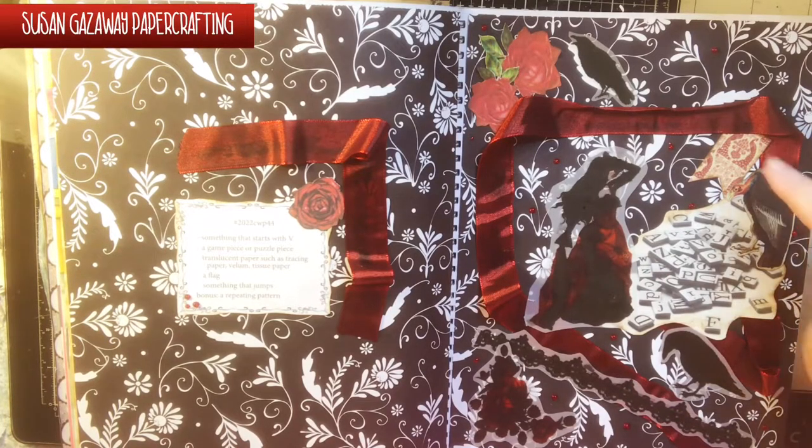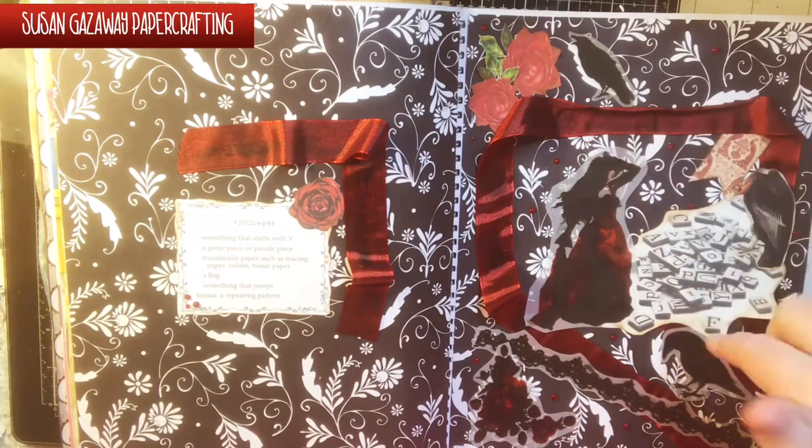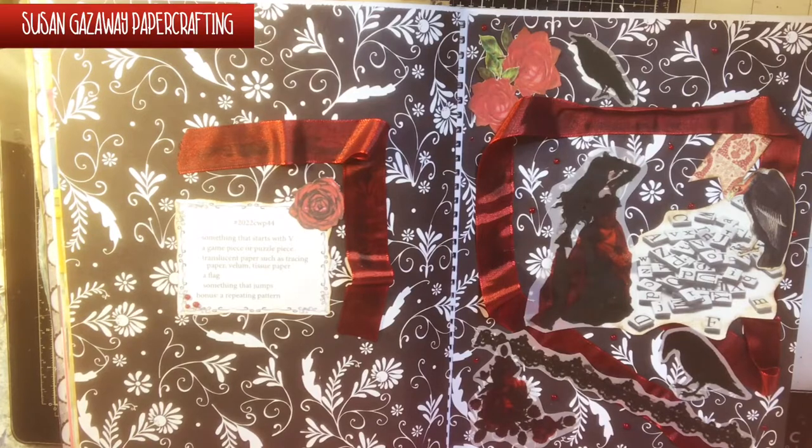A flag, I just used this banner. It's got little peacocks on it, and I figure this vulture's dreaming he can be a peacock one day. Something that jumps, and I've got the crows because they jump around on the ground. And the bonus was a repeating pattern, and I've got this piece of lace. I just added the ribbon, some roses, and a few of the glittery red Stickles.